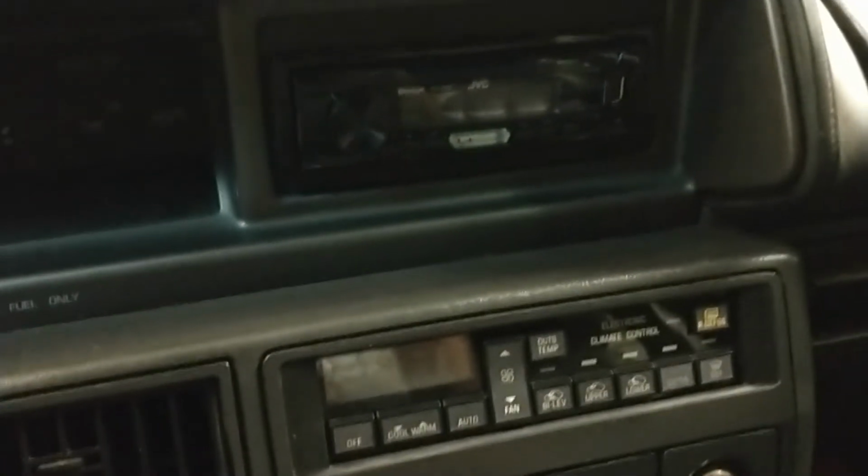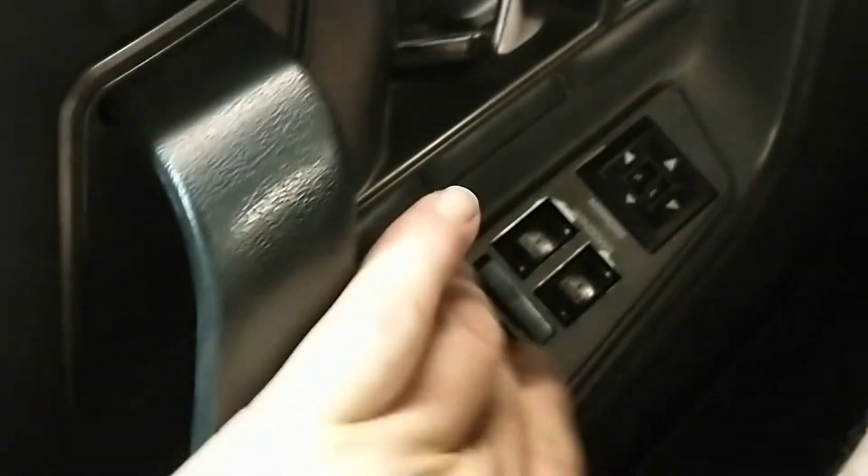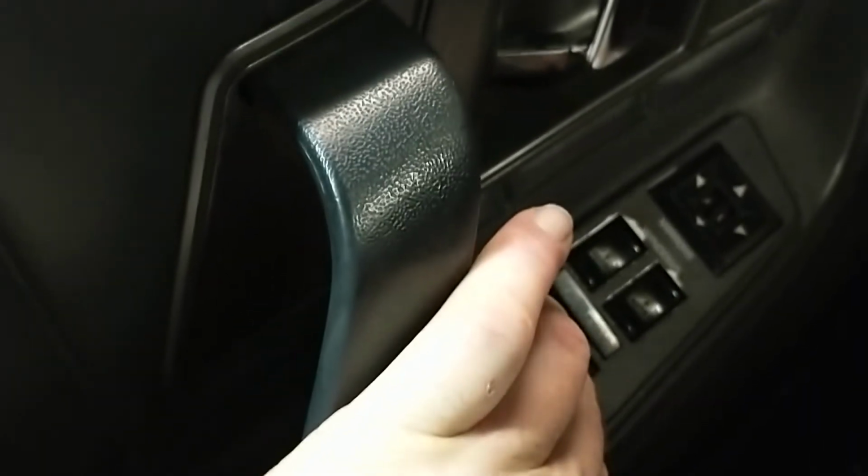All right, we're inside. Let's set that top down. Something pretty cool about this car. If you hold the two rear window switches down for like five seconds, all four windows go down. It's magic.